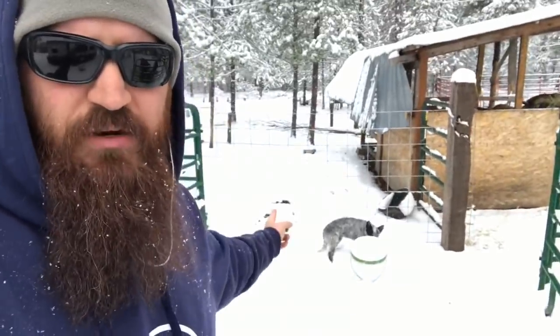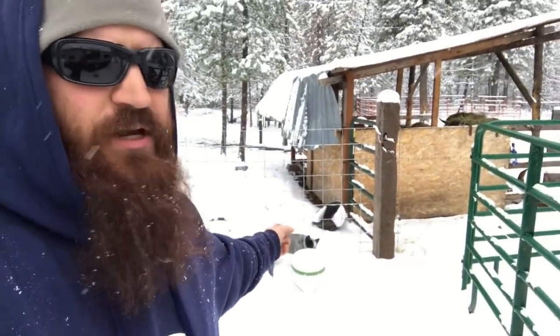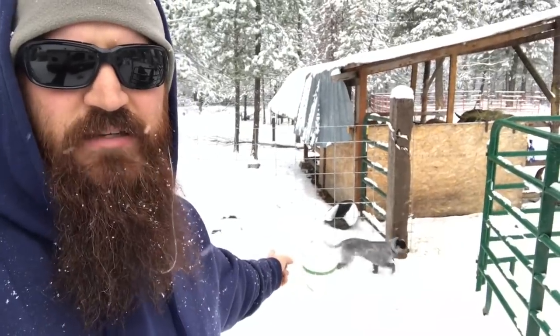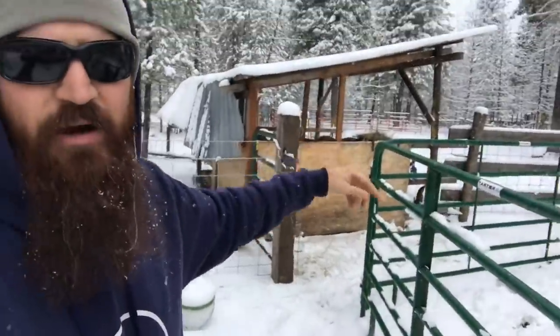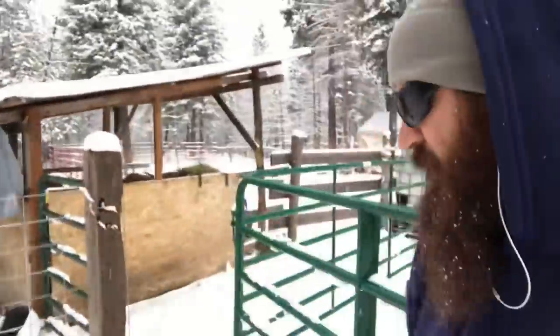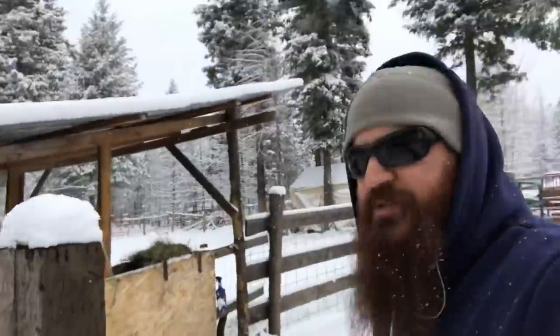There's Cow Dog playing in her first snowstorm, the second one, I guess, because we've gotten snow already, but she's having a blast. She's a fun dog, fearless as blue heelers are. Gets in there with the animals, barks at them. It's pretty funny. She's doing good, learning the ropes. So I open this up here. As you guys can see, I've got a little chute right here that we can walk through. I was having to walk all the way around. Now I can come right through.